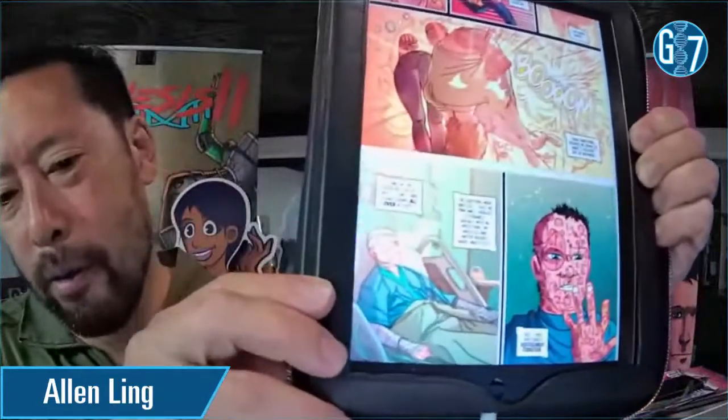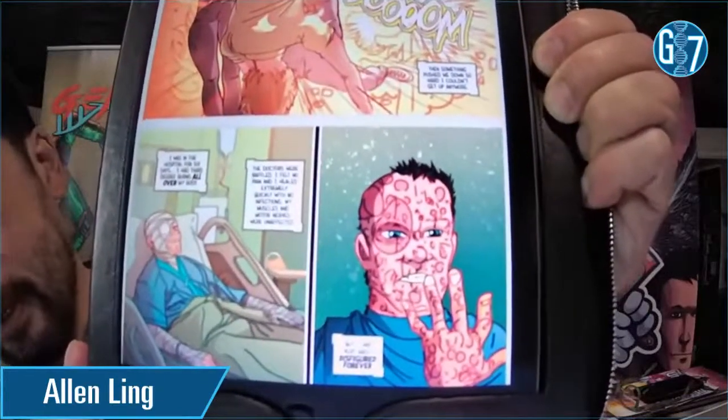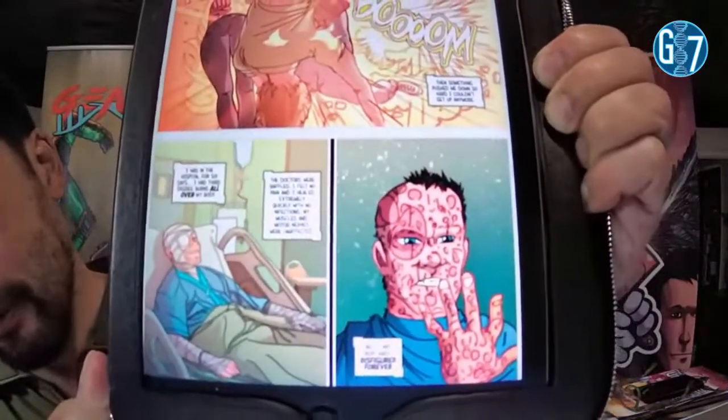I will show a little bit of how Roy didn't look so good after he got in that car in that airplane thing, but Zach drew him pretty. You can see all the blisters and everything. He got pretty burned up, and he was in the hospital.